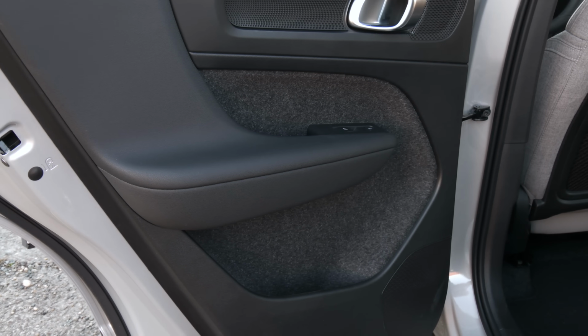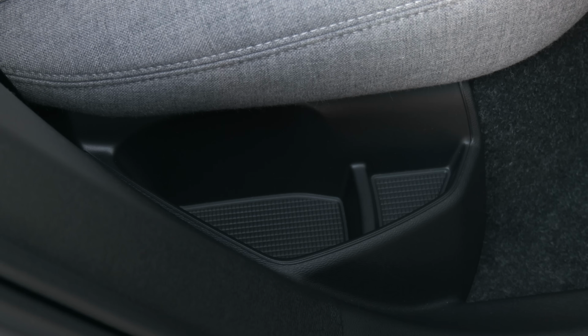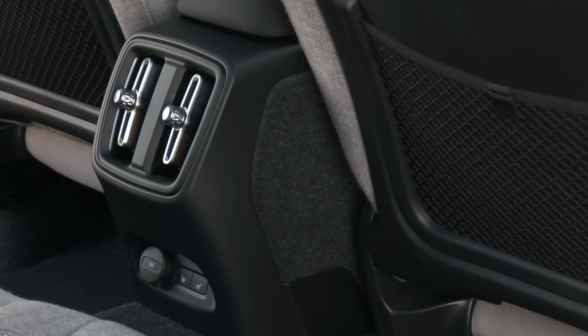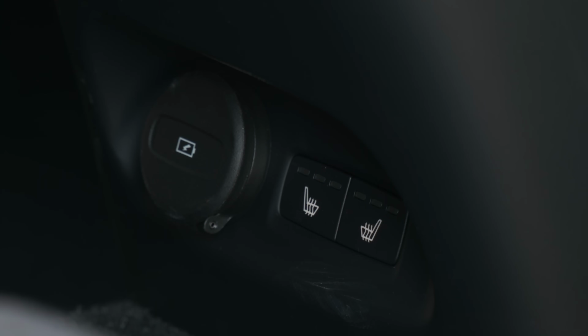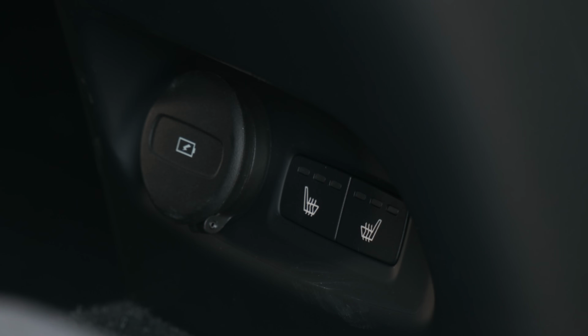Door pockets are a little small, but get the same felt lining that the fronts do. Also, down by the seat cushions, more storage. Both seat backs get pockets, yay. There is no separate climate zone back here, at least there are adjustable vents. Power for phones, check. And this being the top of the line model, heated seats.